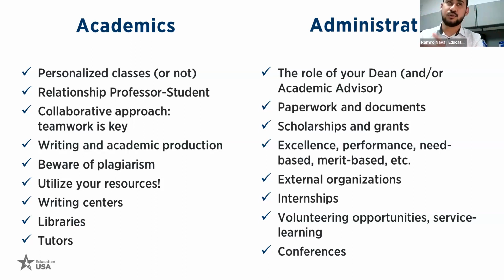In some scenarios, you have the opportunity to build a stronger relationship with your professors. If possible, guys, take advantage of the office hours to seek guidance, ask questions to your professors, and engage in discussions. That would be the best, because that will open doors for you.